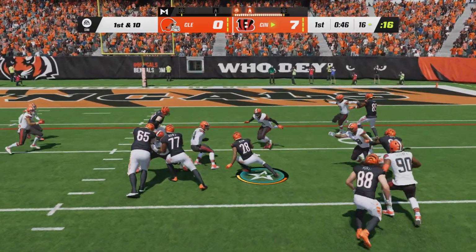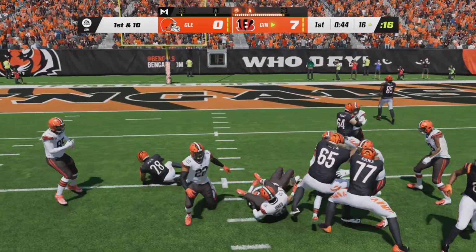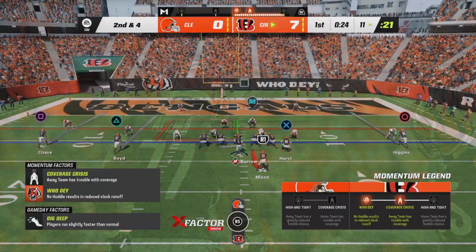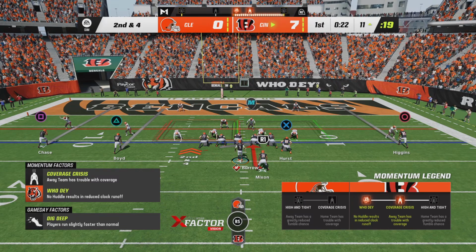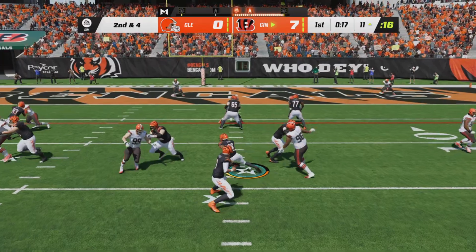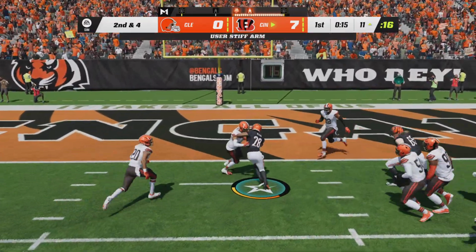Out of the shotgun, they run with Mixon, and he's brought down just outside of the 10 at the 11. It's a 6-yard gain on the ground, and that'll make it 2nd and 4. From the gun, a give to Mixon. There's a nice move.